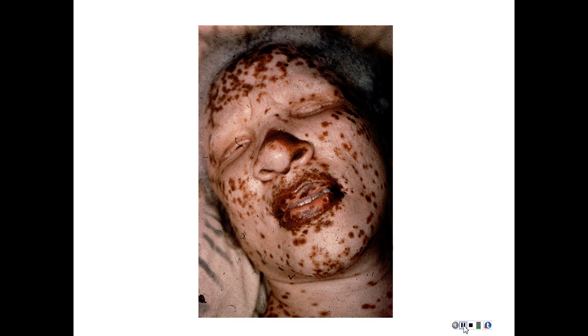So, Rob, what do you see? I see significant mucosal crusting, hemorrhagic crusting on the vermilion, as well as scattered across the face and the forehead. Okay. Appears to be sparing the conjunctiva. I see where you're going with this.